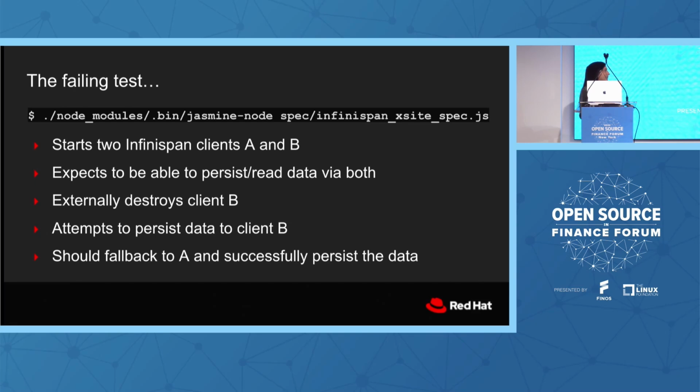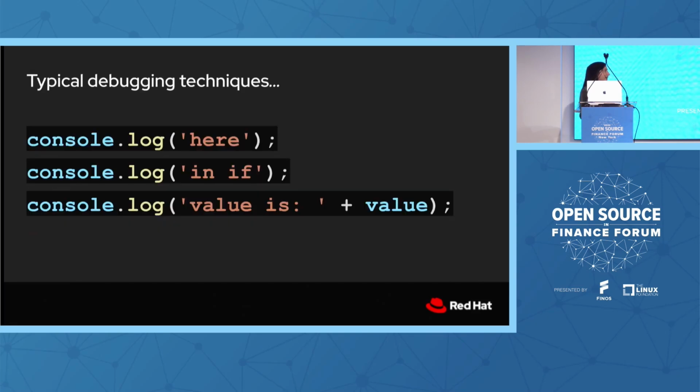Then I went to the very typical, familiar debugging step of sticking console logs everywhere to see what would happen. Very familiar. This was good because I could roughly see what part was hanging. Great. And then I was like, actually, I should be a bit more intentional about my debugging here. Let's use a better tool for this.